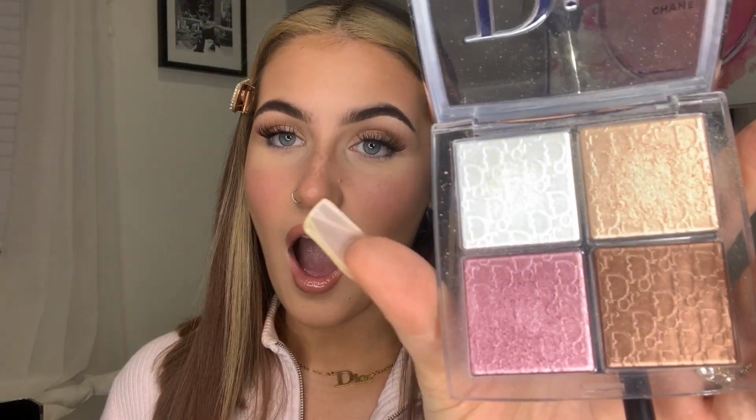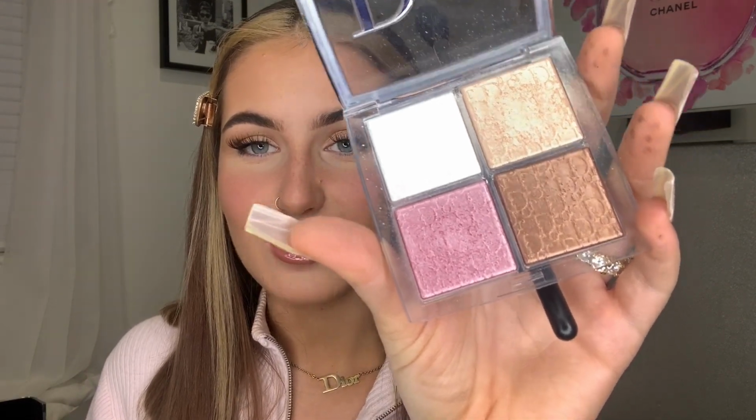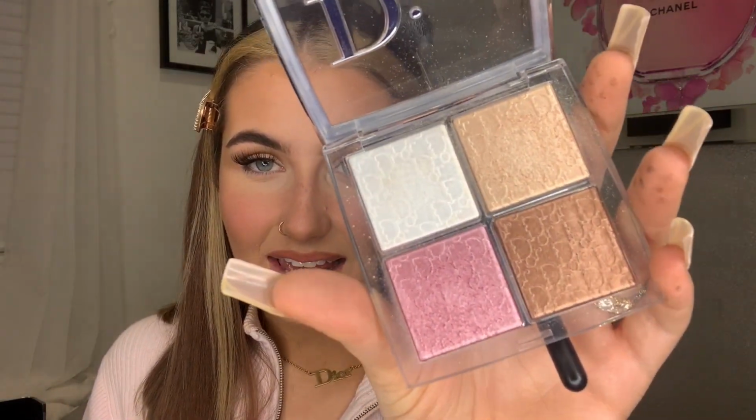It may seem very weird, but it just gives a much more natural looking finish. So to finish this look off, I'm going in with the bougiest product I own. It is my Dior Backstage Glow Face Palette. Guys, literally, look at that. Ignore my fingers from the freckles. Look at that. It is literally the best thing I've ever seen. Like, I nearly cried when I opened this.